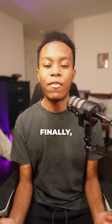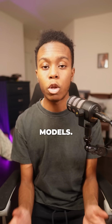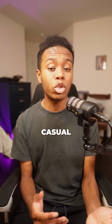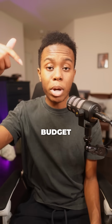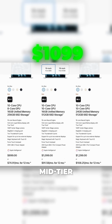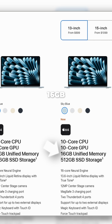And finally, we got the MacBook, and I'd recommend one of the new M4 MacBook Air models for most people, whether you're a casual user or looking to get into content creation on a budget. But for this budget specifically, let's go for the mid-tier 13-inch model with a slightly spec'd up M4 chip, 16 gigabytes of RAM, and 512 gigabytes of storage.